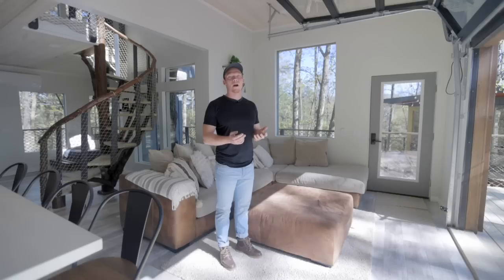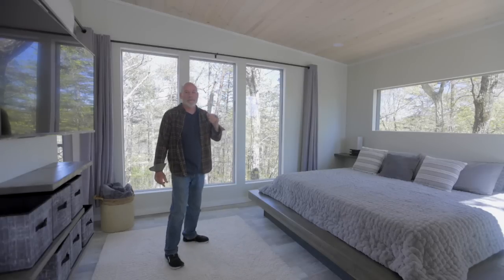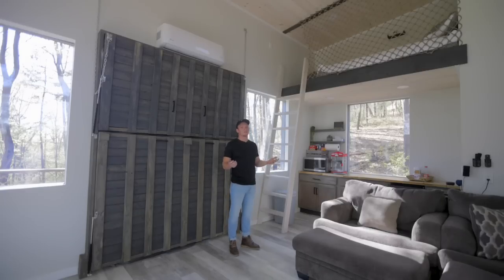We actually have right about 3,000 square feet of exterior deck space. And we love all the windows, the open space, all the light comes in. So for example, you can say, hey Siri, movie night, and then all the lights in here will dim.